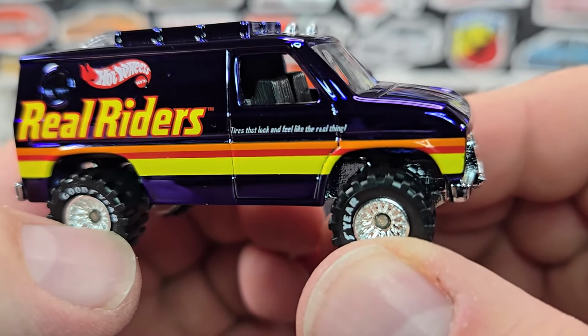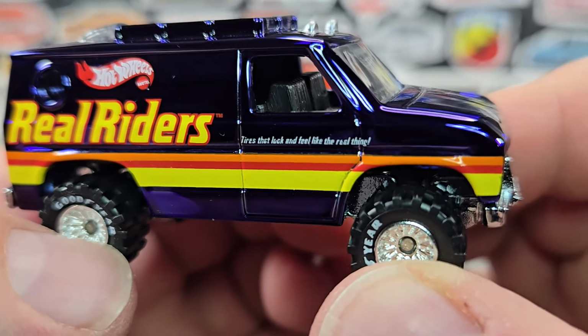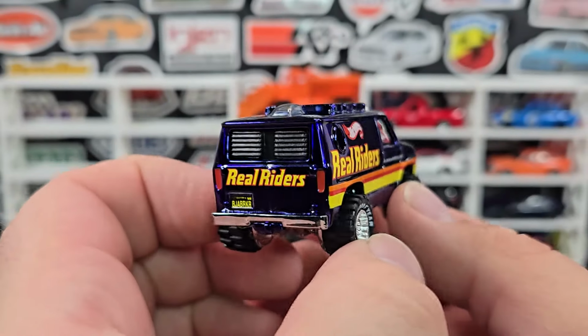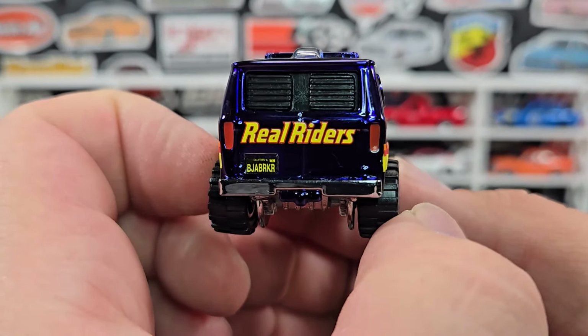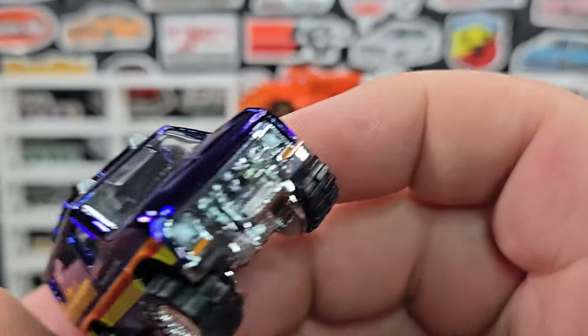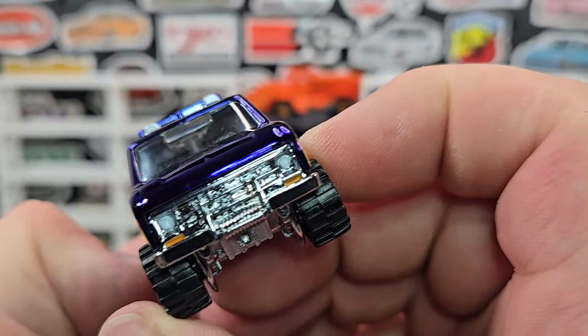It says tires that look and feel like the real thing. So very, very cool. This one looks very, very good. Baja Breaker on the plate. Nice Spectra Flame, kind of bluish purple. I really, really like that. Full deets on the front.